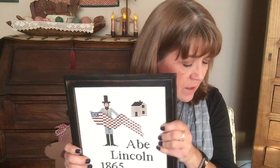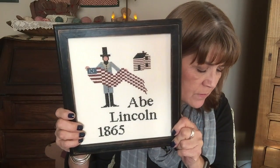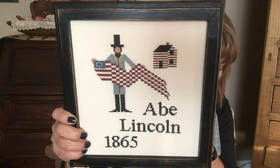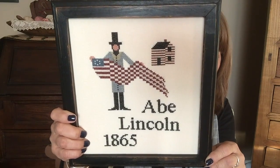Okay, so I'm back. All right, so then on the 6th of May, my start was for the Americana Abe, which was out of the premiere issue of Punch Needle and Primitive Stitcher, and it's by Joyce Reed. I started on the 6th of May, I finished it on the 10th of June, and then I FFO'd it on the 15th of June. He is stitched on 28 count even weave, 2/2 using DMC. And this is one of my favorite Mania finishes.